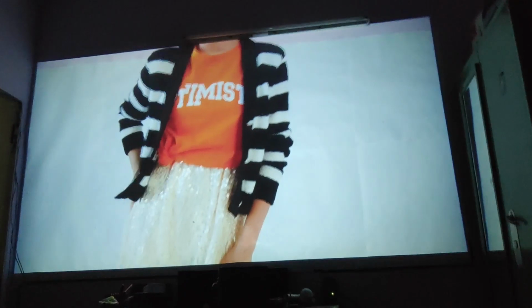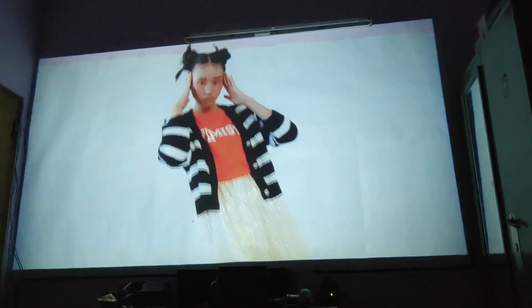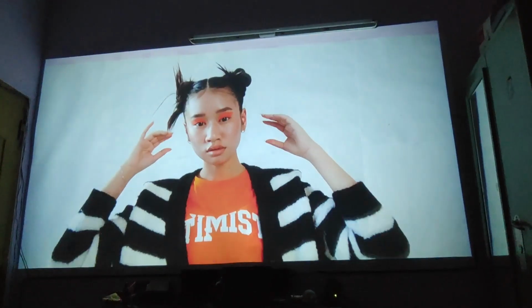I'll recommend this projector if you're planning to buy it, apart from the buyer which I purchased earlier. Here is some 4K footage quality from this projector.